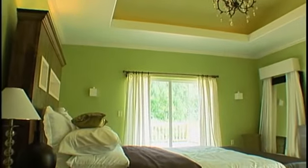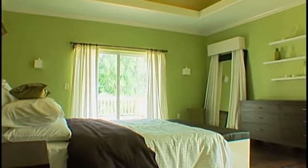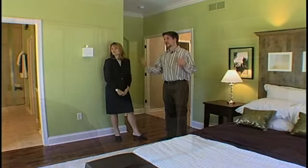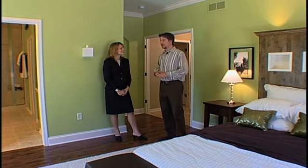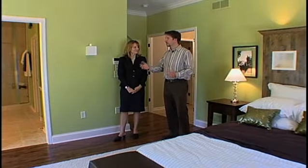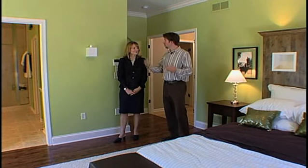So in the 2003 parade, we decided to get together and do a special promotion and brought in Genevieve Gorder to design this particular room. Picked one room in the house, and it was the master suite. And she came up with a concept that we kind of call the Pottery Barn or the Crate and Barrel type look. Went with a dark stained hardwood floor, very light and bright wall color, almost a lime green in color, which you would think would be a kind of a wild color to go with, but it turned out real nice.